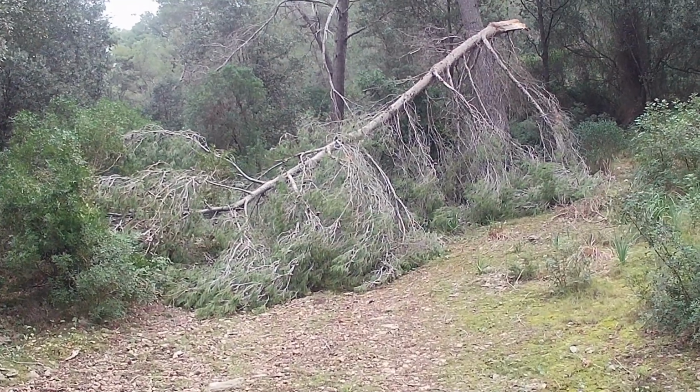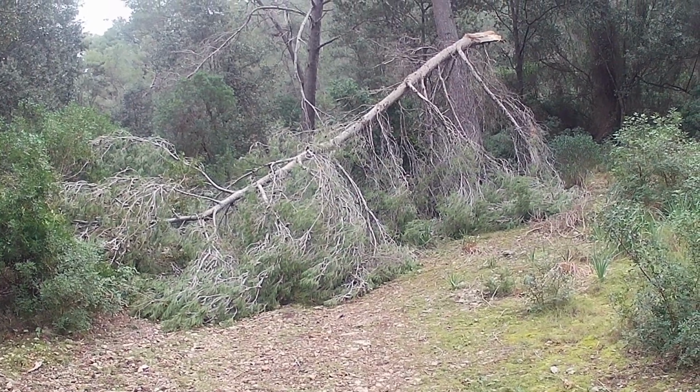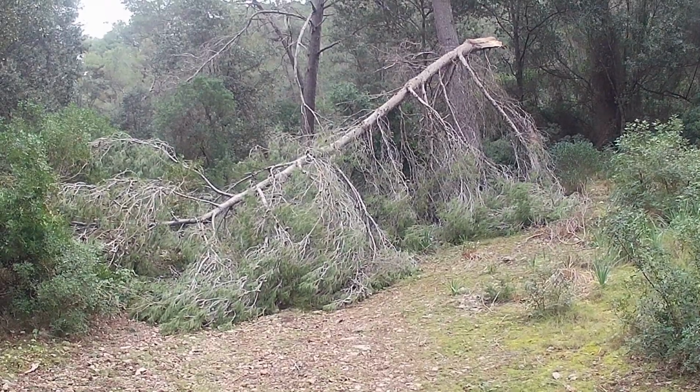So, within seconds of entering the estate, we come across our first obstacle, this fallen tree, or fallen branch of the tree. Doesn't look too difficult, so let's give it a go.